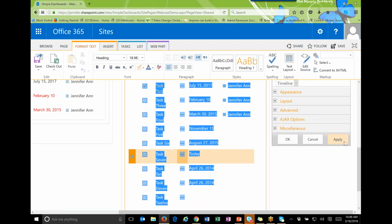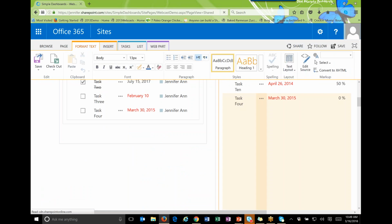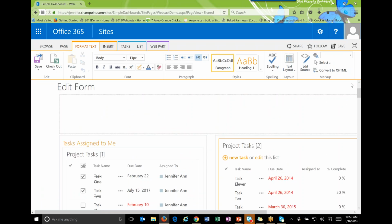So this is the process that we would do to create these simple dashboards. This is the exact process that I did creating the task dashboard and the document dashboard. So the exact same component. There's one last thing I want to talk about before we jump over to the connected web parts, where we look at connecting things across different lists within the same site.